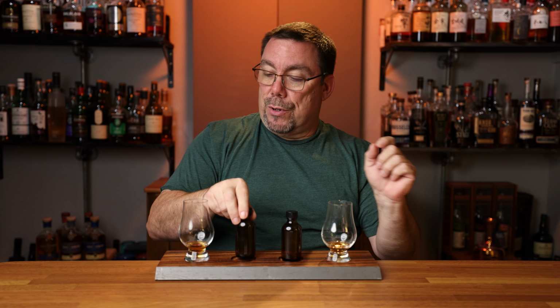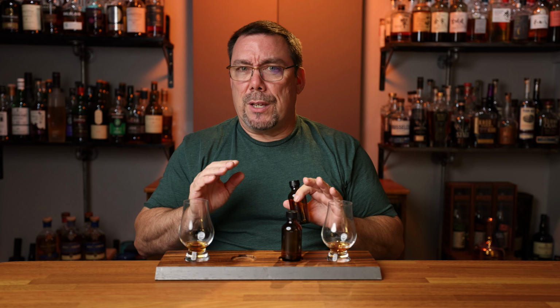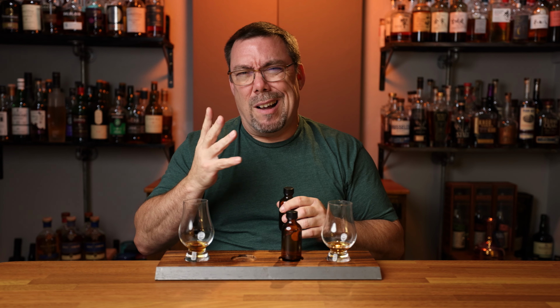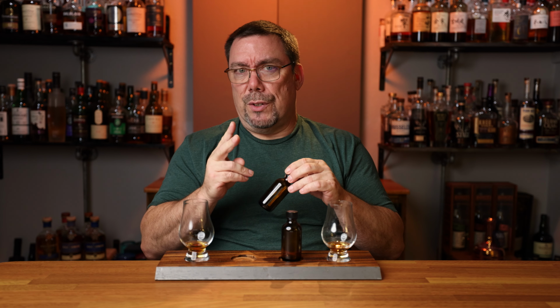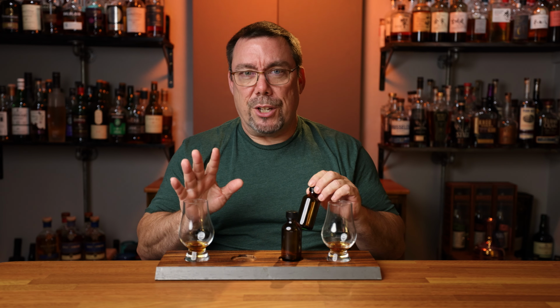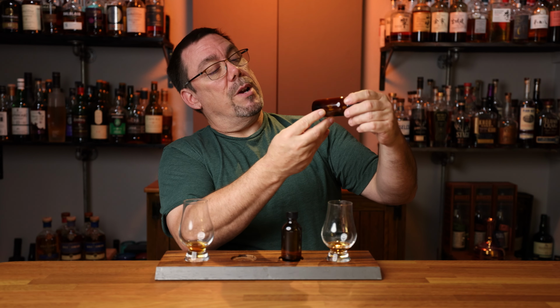In glass number 2, and before I even reveal this, I think they're pretty low proof. I don't think they're 115 and above. I think they're going to be below 110. So in glass number 2, the one on my right was in second place. Still very good, just not as good as glass number 1. And since this is a battle, one glass has to win. So in glass number 2, I was drinking Remus 5.